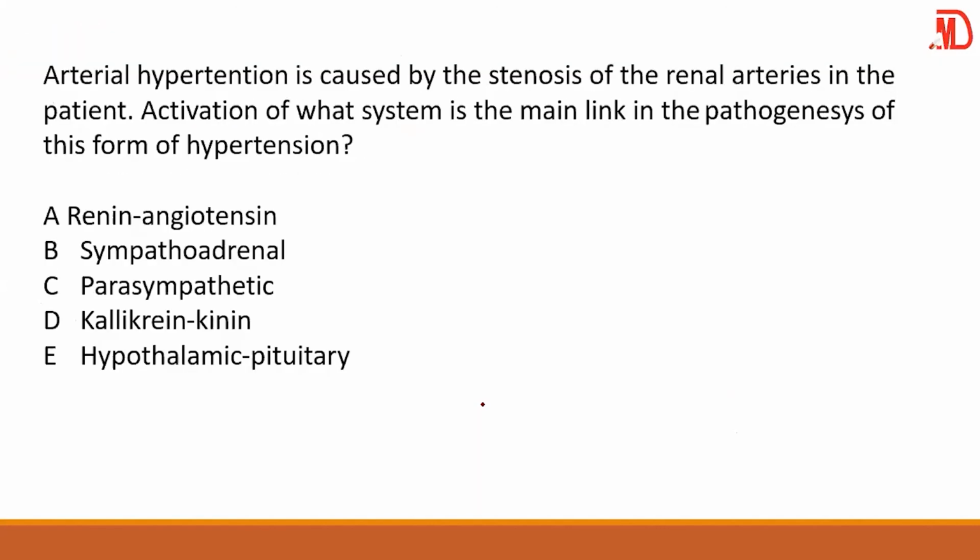I think we've done this one, but I'll still mention it again. Hypertension is caused by the stenosis of the renal arteries. Stenosis means what? Narrowing of the renal arteries. So it led to what? Hypertension. Now, activation of what system is the main link in the pathogenesis of this form of hypertension?